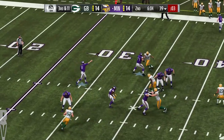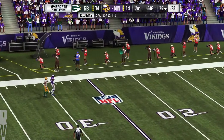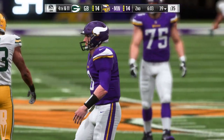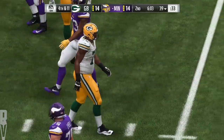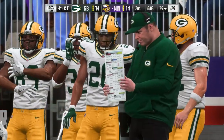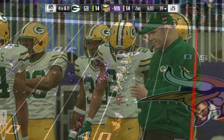On third down, Cousins. And that is incomplete. But no second guessing the call here. It was third and long, so throwing the football was probably the smart play to try and pick it up. But they don't get it, and now the defense goes off the field feeling pretty good about themselves, gaining some momentum as they force them into a likely punting situation.